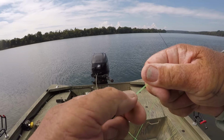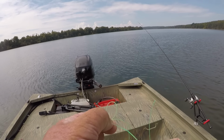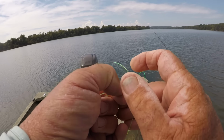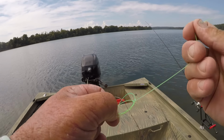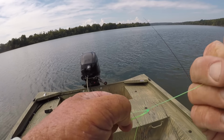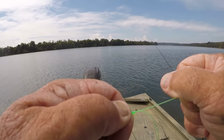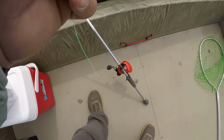Let's just put this knot right here because a lot of people talk about it. It's a uni knot. Just loop it, and we're going to come through here five times. I'm just using different knots here lately, but y'all know my favorite is a Palomar knot or a Trilene knot. But five times is good enough. Now, this is a 30-pound test leader that I'm using, monofilament leader. Okay, it's Trilene line. And that is a strong, strong knot. It's not as strong as a Palomar, but it's strong enough for what we're doing here today.